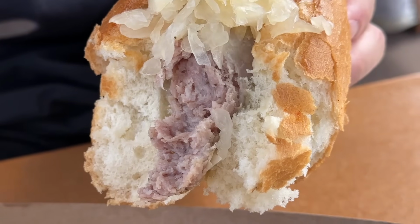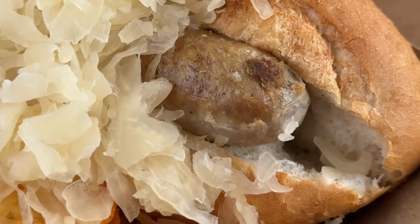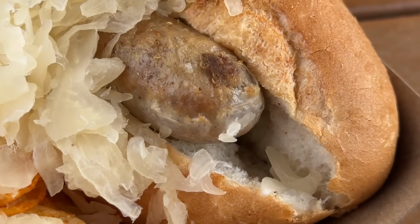Whoa, that sauerkraut is definitely sour. I like the flavor of it and it has a nice crunch. The bread, there are parts that have a crisp to it, which I enjoy. The inside, I feel like it tastes a bit stale. The sausage, it doesn't have that snap that I'm looking for, which I'm a bit sad about, but I like the flavor of it. Let's try the house-made paprika chips.